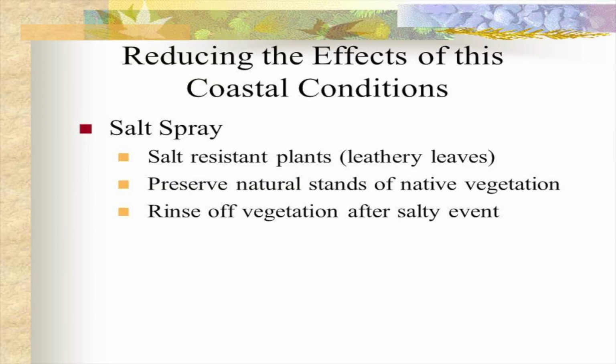For the salt spray, you want to plant salt-resistant plants, those plants with thick, leathery, or waxy leaves. You want to preserve natural stands of vegetation. Do not take anything down from your property unless you absolutely have to, because these plants and trees and shrubs will protect what's in front of them from the elements. Rinse off vegetation after a salty event if at all possible. This means small trees, shrubs, and plantings can be rinsed off within 48 hours of a salt event.